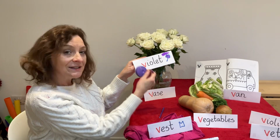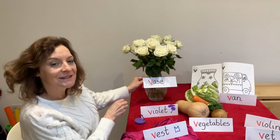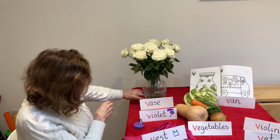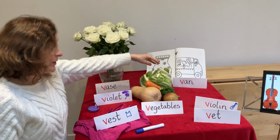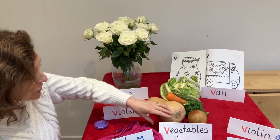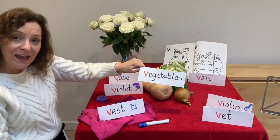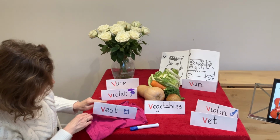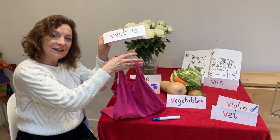I've got a violet castanet. We have a vase. Some people say vase. And in the vase, I've got some water for my beautiful flowers. Now here I've got a cauliflower, a carrot, some kale, some onions, some butternut squash. But all together we call them vegetables, vegetables.